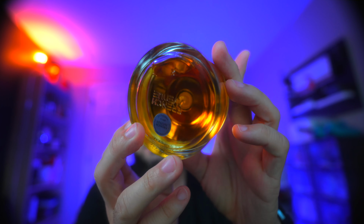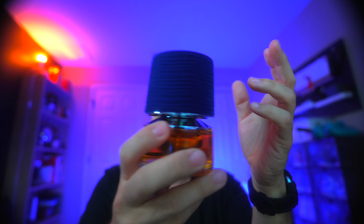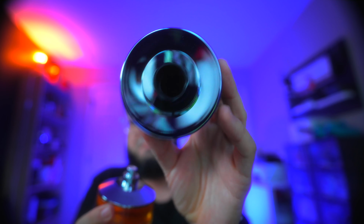French Avenue right there. This bottle is really beautiful. It's elegant, super, super elegant. The cap is just massive and it's pretty hollow, but it's a massive cap. So, all right, guys, enough talking, enough yapping. Let's go ahead and get to experiencing the fragrance.